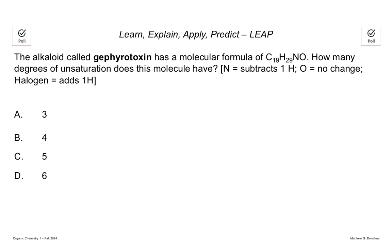Can you picture in your mind what that structure, gephyrotoxin, looked like? If you have the structure, all you're doing is counting the pi bonds and the rings. That gets you your total degrees of unsaturation. But if you don't have the structure and you're given the molecular formula, you can still arrive at the same answer.